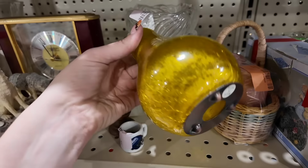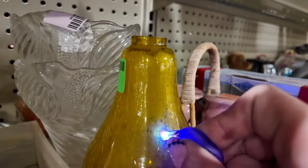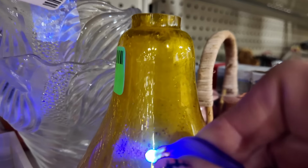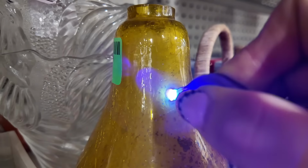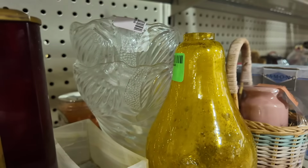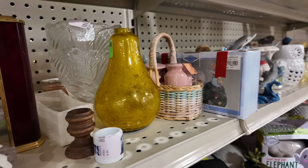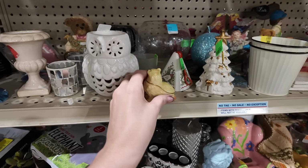Ooh, I bet you this glows. Let's see. Yes. There is a little glow there. That's fun. Look at that cute little kitty.